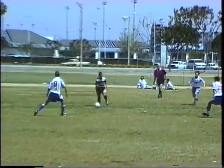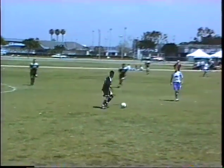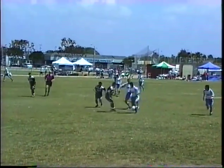The championship of the CYSA in California, in Southern California, will be at the A.B. Brown Sports Complex in a couple of weeks.